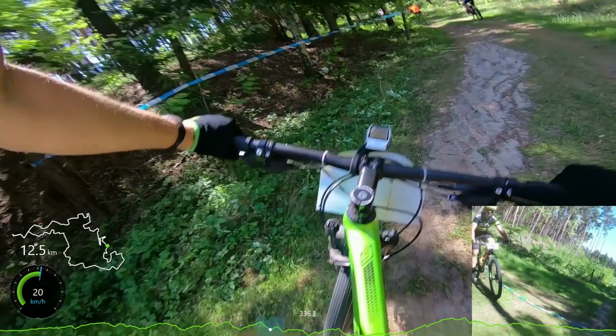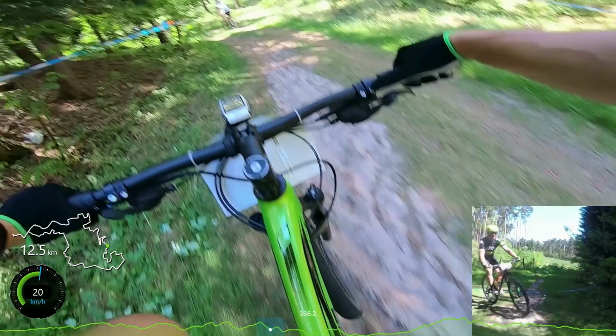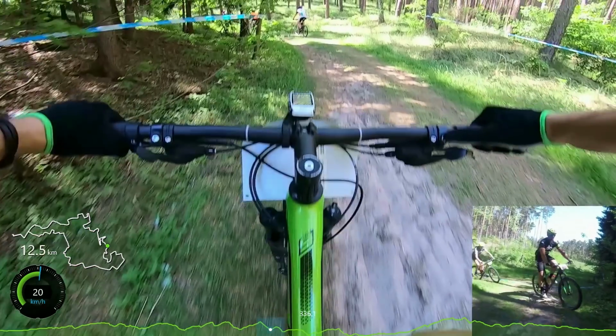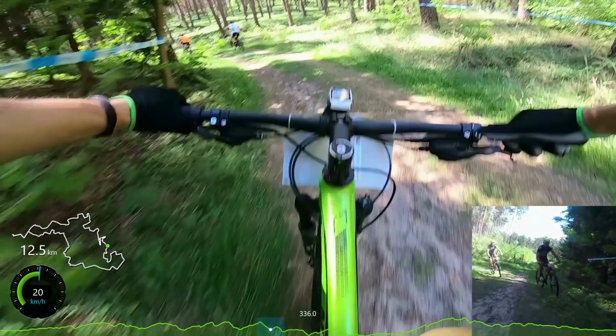So that's it, very short, guys. Remember how much time you're going to spend in corners during races. Go from the outer to the inner to the outer side, and also remember that the speed at the exit of the corner is crucial.